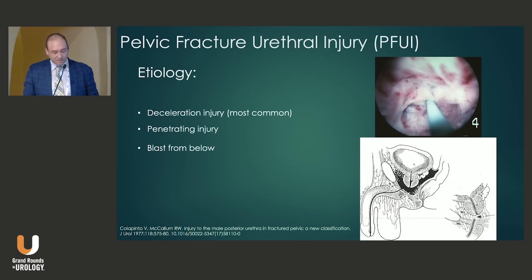So in terms of the mechanism of the injury here, it's usually due to a massive deceleration injury, but it can be from penetrating trauma as well. This is usually from bullets, but if we're in the developing world, it can also be from explosives like landmines and things like that. Here in the US, however, it's usually from a massive deceleration injury that ends up breaking the pelvis, and like I said before, you're just pulling the urethra off the more proximal structures.